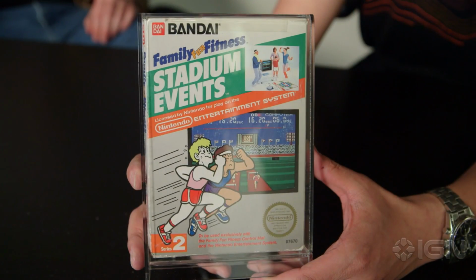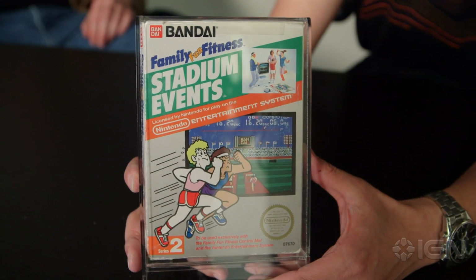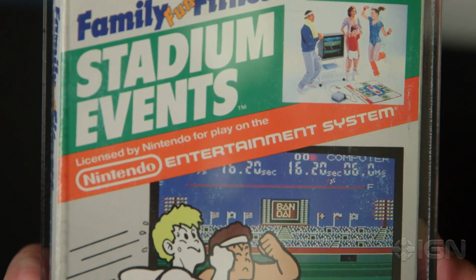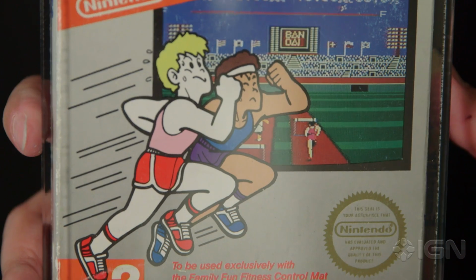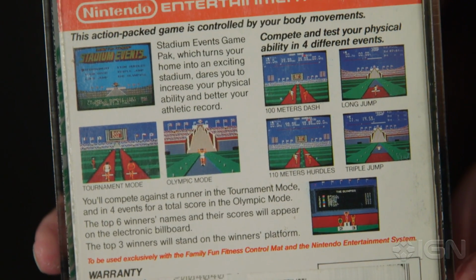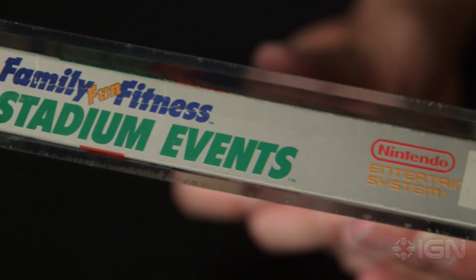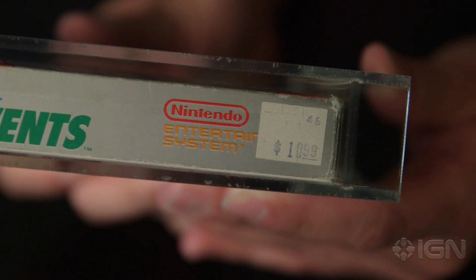So next, another really, really rare NES game, but even rarer in the box, complete. You got Stadium Events, Bandai. This was released along with what is now known as the Power Pad, but they released it as the Family Fun Fitness Pad, and then this game you could buy separately. Nintendo bought the rights and then basically told them to recall this game. So that's why there's not many out in the wild. The ones that were out in the wild apparently sold for $10.99. That's my favorite part about this one. It still has the price tag on it, so $11 and worth considerably more now.